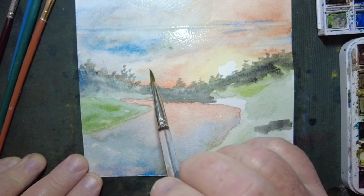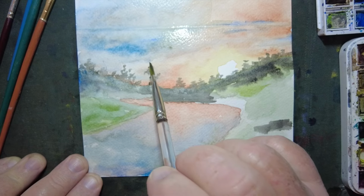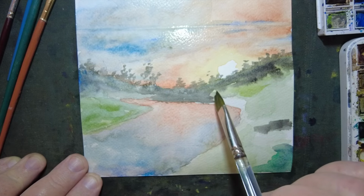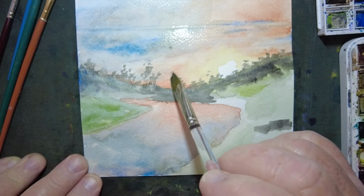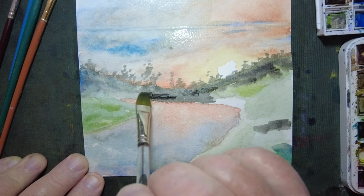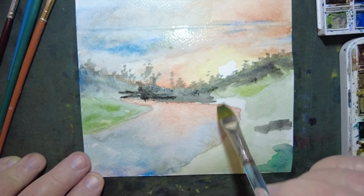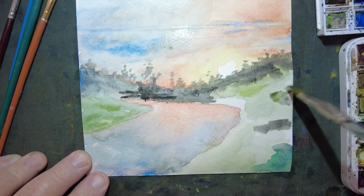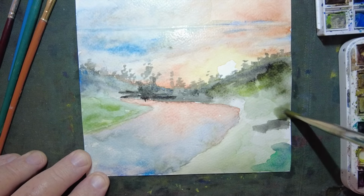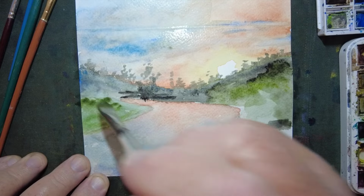Just trying to make this really, there's a lot of little hints of trees here. Reaching up, silhouetted against the sunset. And of course, reflected in the water also. We'll get to that later. I'll probably do that with a small brush. Okay, well, it's coming along. Some of these dark colors in here now. Once it dries, I can add that second layer.